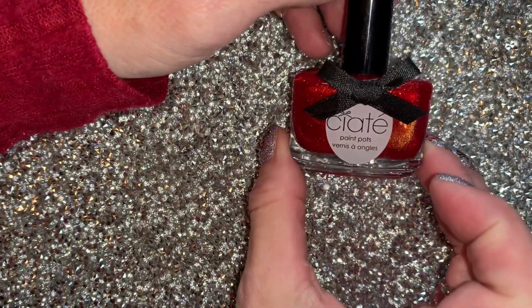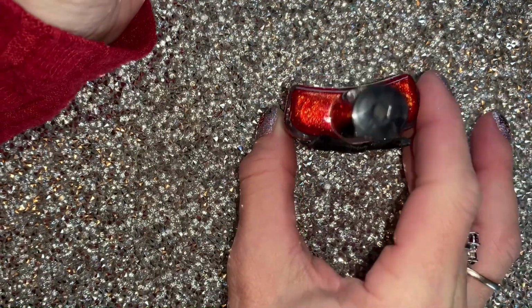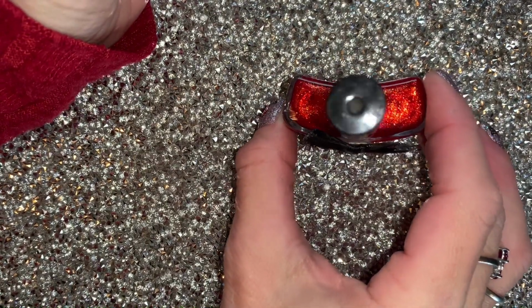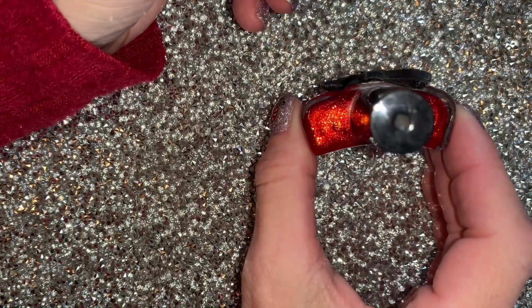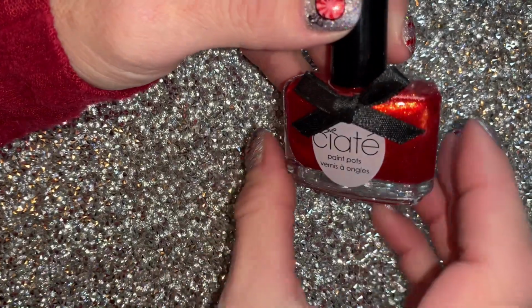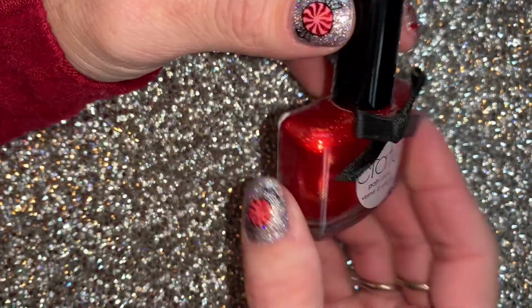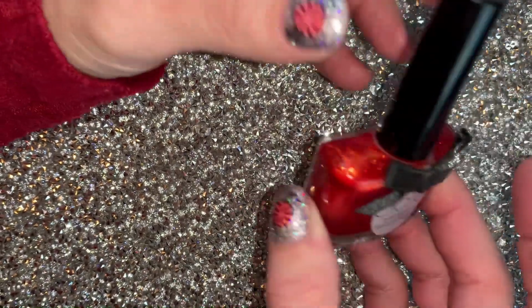One of my favorites, but I don't know what you think about it. Ciate. I like that. You need to put it up straight so they can see the curve. That is pretty darn cool. I've never seen that before. This is from London. That explains it. It's a little different, a little curved bottle. And it looks like an expensive bottle. Oh, Ciate is very expensive, actually. I was lucky enough to snag this one. Again, let's talk about it.